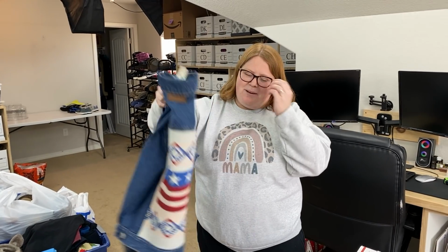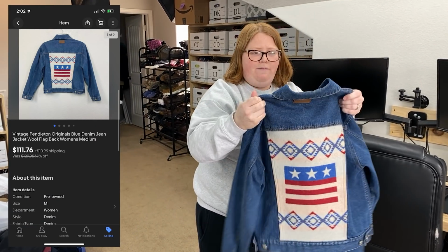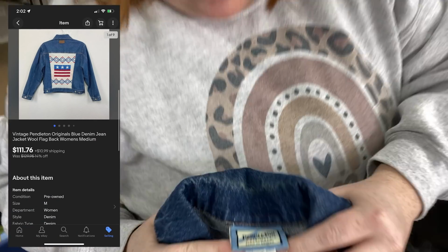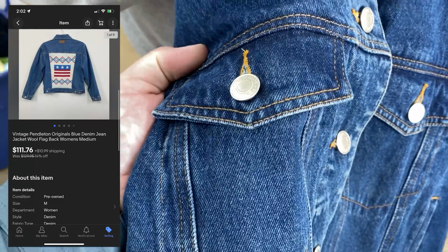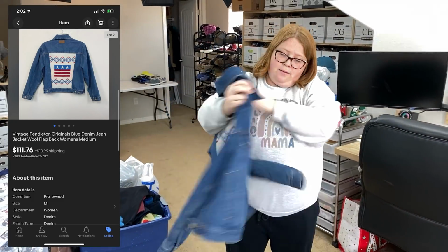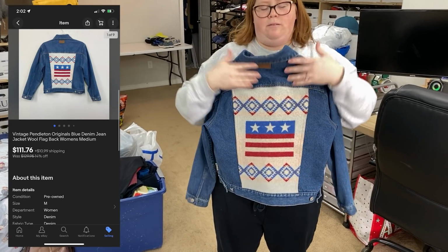So, anyways, this was a cool one. This is a vintage Pendleton jacket, made by Pendleton. It says Pendleton Originals, made in Hong Kong. It's got Pendleton buttons and stuff. You can see with the weird lighting. But look at that nice little patch on the back. It's not even a patch, it's sewn in.